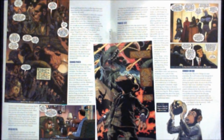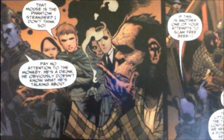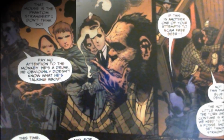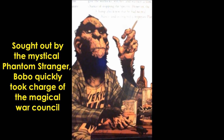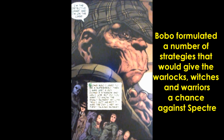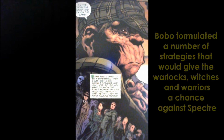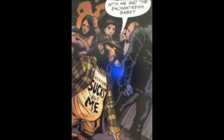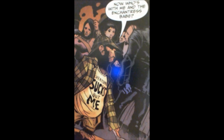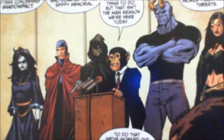After disappearing from the world and drowning his sorrows in a bottle for a couple of decades, Bobo was approached by a superheroic group of mystics who were trying to stop the Spectre from destroying all magic in the universe. Bobo chose to stay with this group of mystics and magicians after they saved the universe during the Infinite Crisis, and the group became the latest iteration of a legendary team of mystic champions known as Shadow Pact.